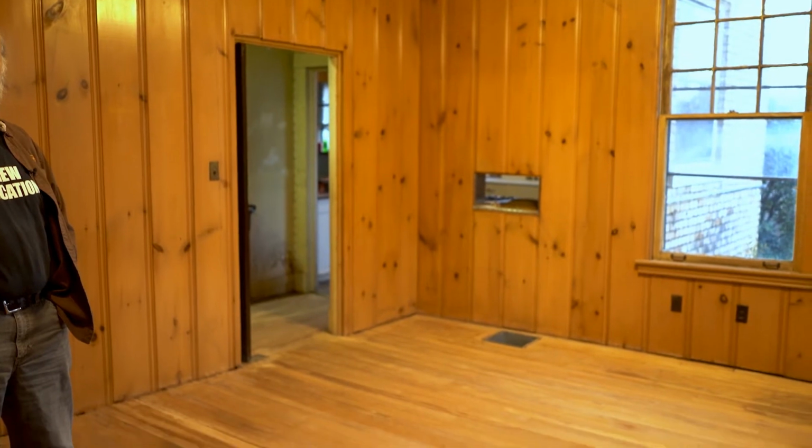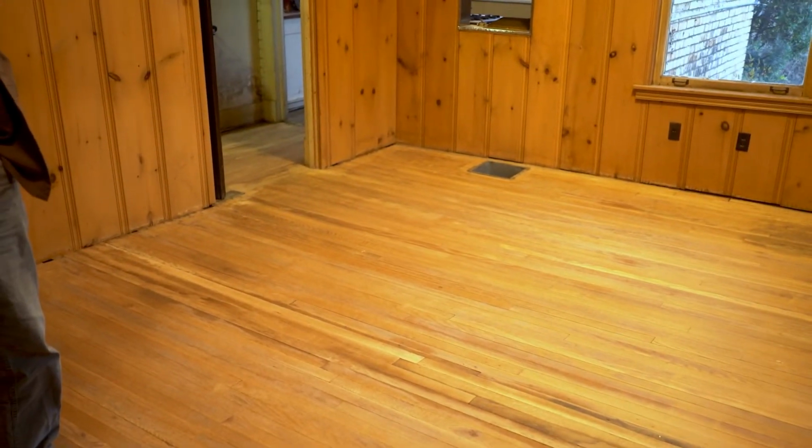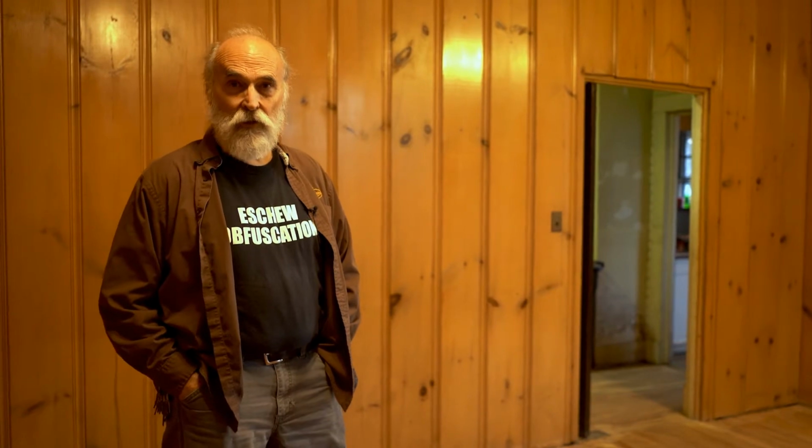What would be your preference if you were going to put anything in this room? What would you put in it, audio listening wise? I would probably put something late 50s, early 60s, because that's when this room was remodeled. You know, the knotty pine paneling screams late 50s.